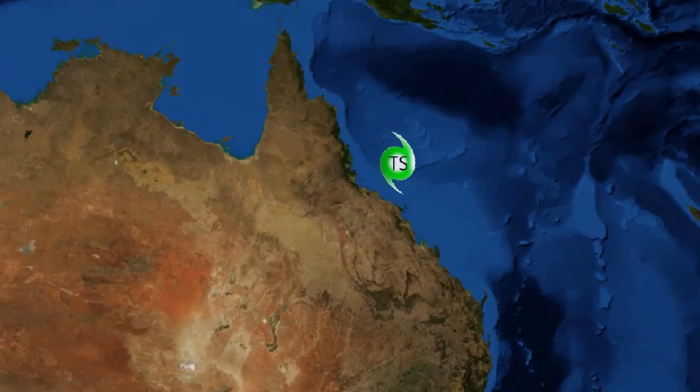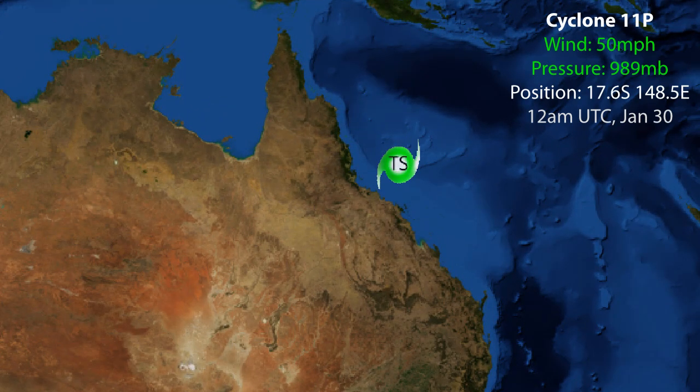So looking at our current system, the only one we have at the moment, Cyclone 11P, currently up to winds of 50 miles per hour, just gone up right now, with a pressure of 989 millibars. Its current position is 17.6 degrees south, 148.5 degrees east. The storm is expected to move towards the southwest, making landfall in Queensland, Australia in the next 24 hours, or possibly less than that, maybe around 12 to 18 hours more likely, and then the storm will move inland and weaken to a tropical depression, possibly surviving another day or two before being completely dissipated well inland.